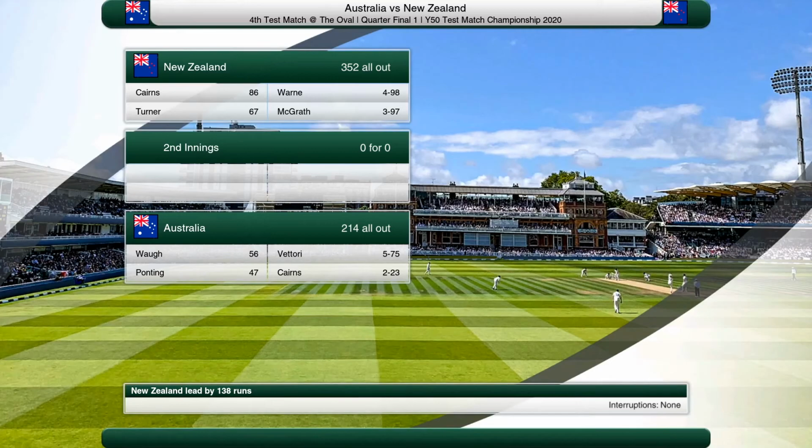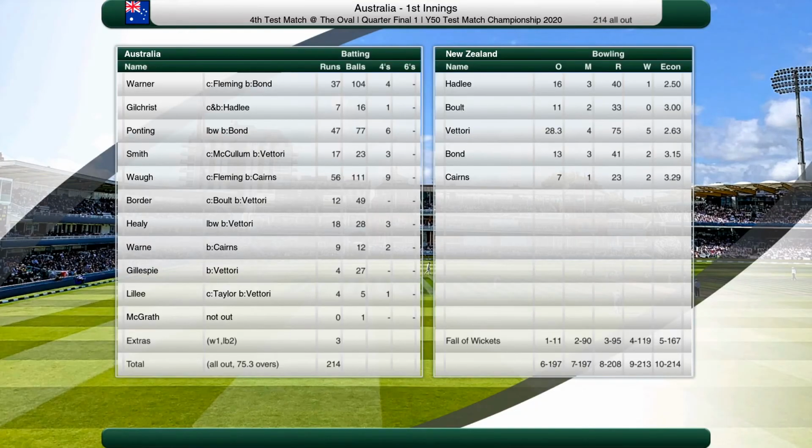Australia all out for 214. Still 138 runs behind New Zealand. Let's have a look at the scorecard. 47 for Ricky Ponting yesterday, 56 for Steve Waugh today, but not much else from the other batsmen. For New Zealand, their superstar Daniel Vettori, who's bowled wonderfully on a pitch offering him a little bit of assistance. 5 for 75 to go with 2 for 41 for Shane Bond and 2 for 23 for Chris Cairns.